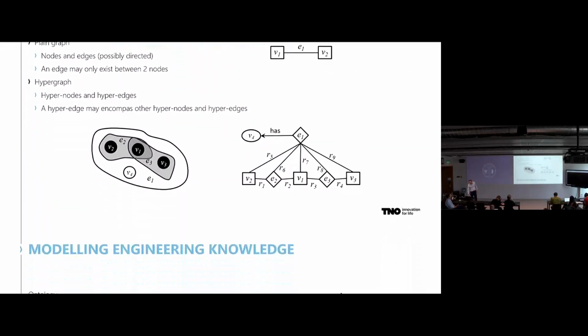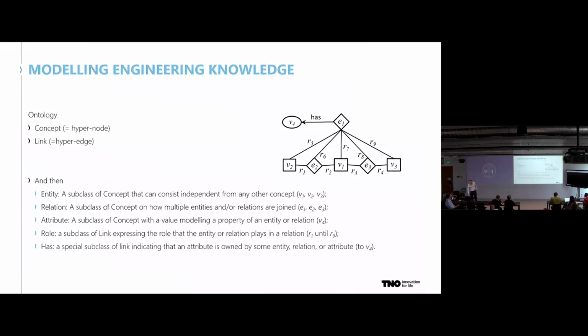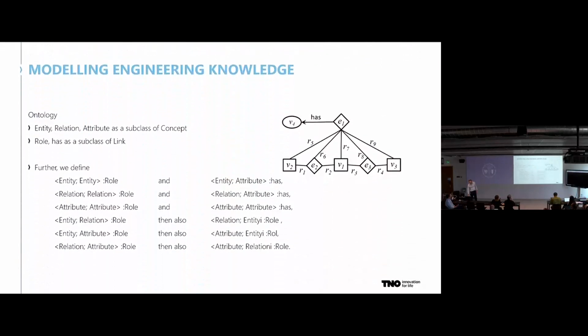I'm not going to dive into the hypergraphs. How many of you know knowledge representations and ontologies? Okay, so.